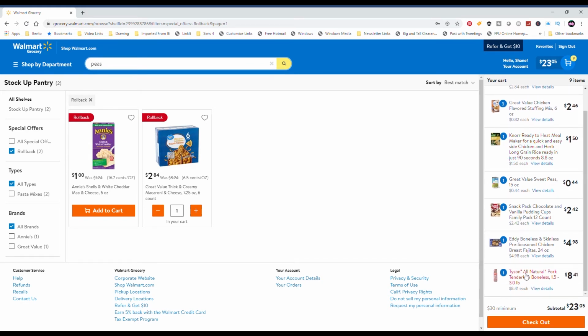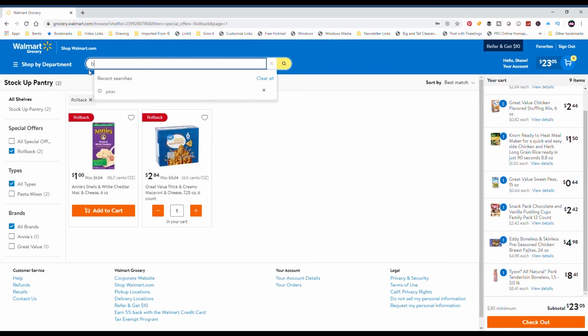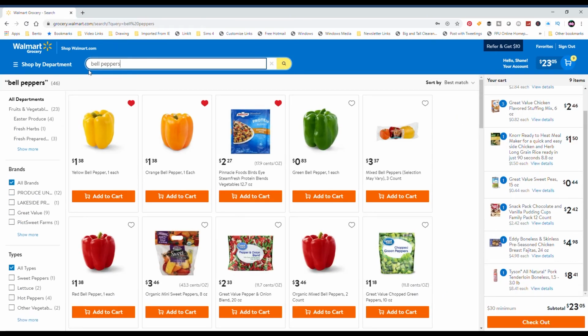So I think we're really good already on our pork tenderloin. Since we have the chicken breast fajitas, we're going to need to start adding things to our cart to really round out that meal. So I like bell peppers. Oh, yeah, let's see. Will it come up with bell peppers? Yes, because it's going to come up with my favorites. So I'll usually do a yellow, an orange. I think I'm going to do a red.